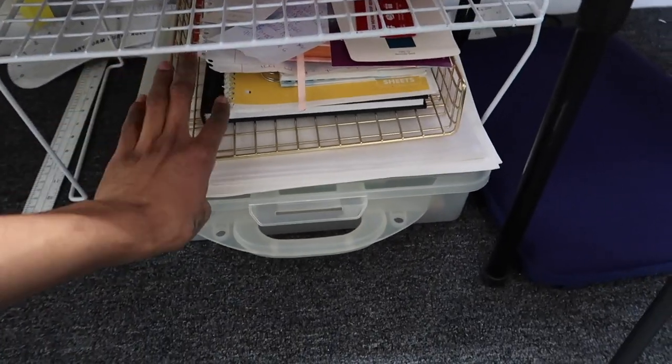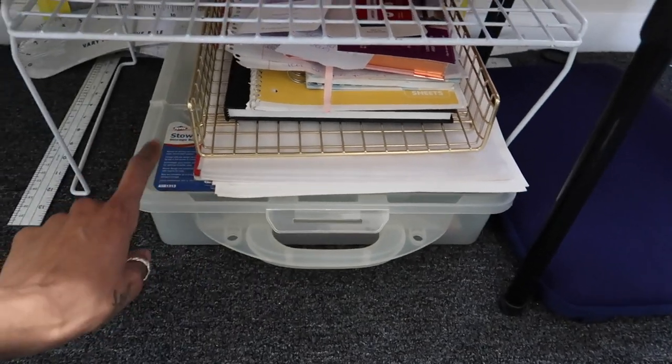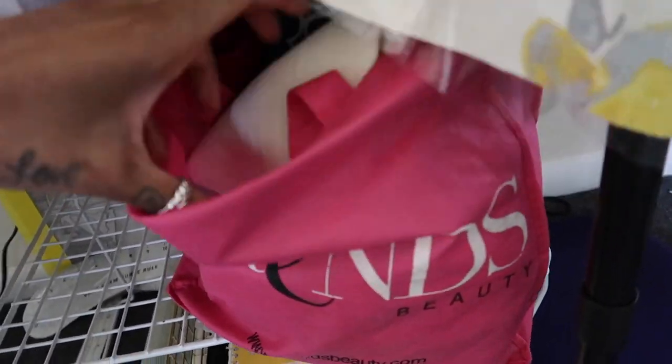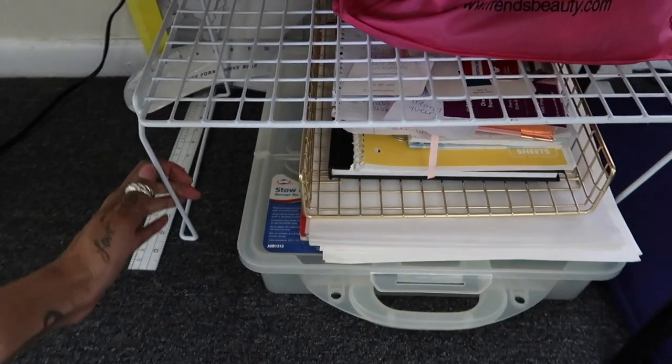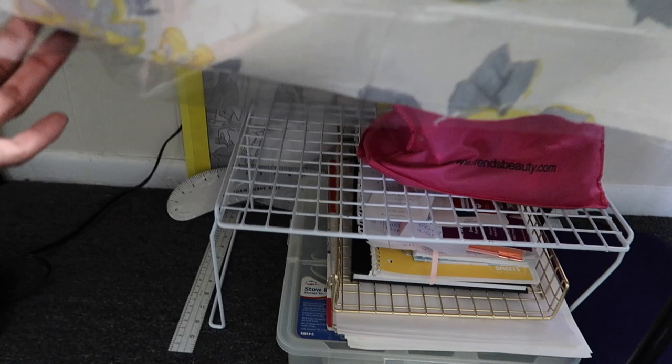This is all stuff I really didn't feel like going through, to be honest. But yeah, it's all my papers, and then I have extra stuff in this little container already. Extra fabric is in here, since I don't have anywhere to put it right now. And then this I got from Aldi. You could probably find this on Amazon. I'll link everything that I use below so you guys can get it if you want it.